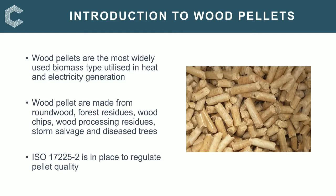So wood pellets themselves, as I said, they're the most widely deployed in both heat and the electricity generation sectors. The pellets themselves are made from roundwood, forest residues. So these are the residues left after a forest has been harvested, typically branches and treetops. Wood chips, again, can be the result of forest harvesting.